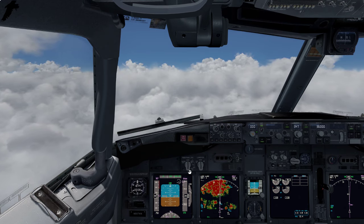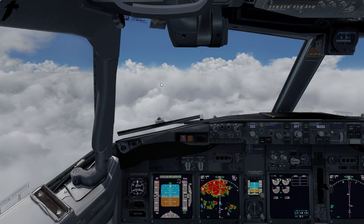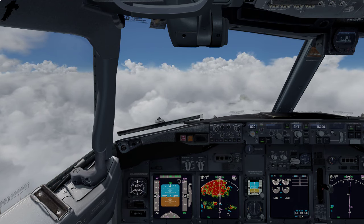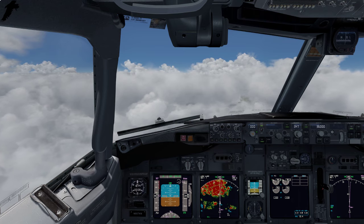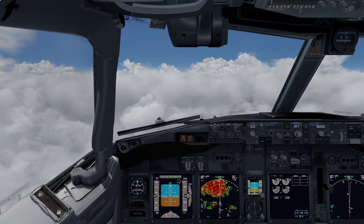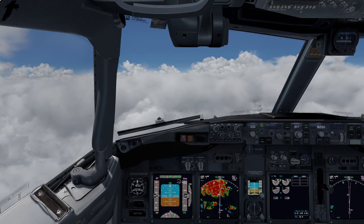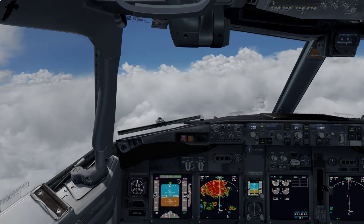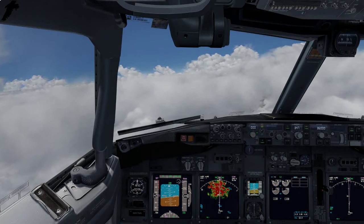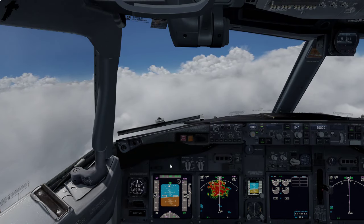All right, we're smoothing out a little bit. I think if we can just get above these thunderheads, we'll be okay, at least for now. The map is showing the same kind of stuff around the Atlanta area, so light to moderate convective activity. We'll expect some of the same type of turbulence on the way down.